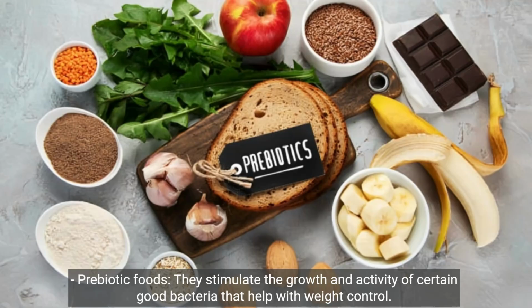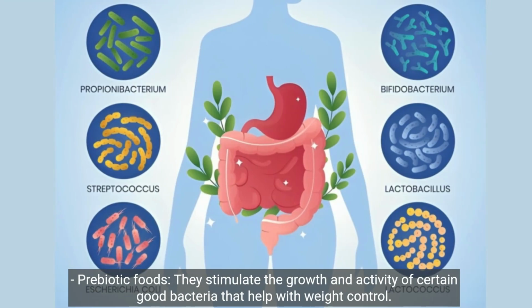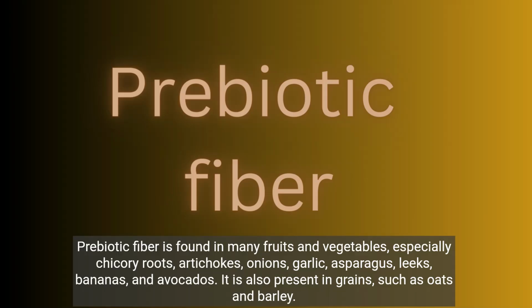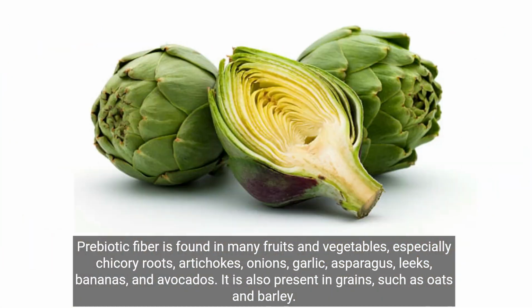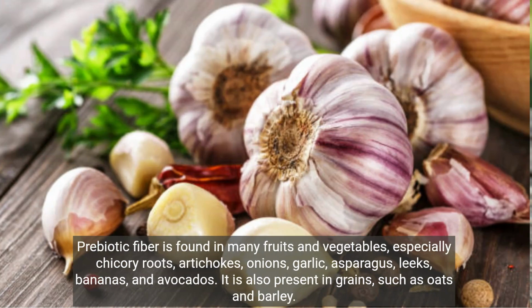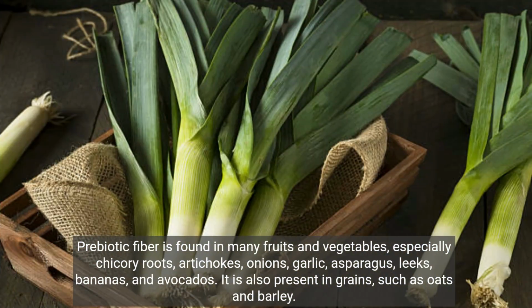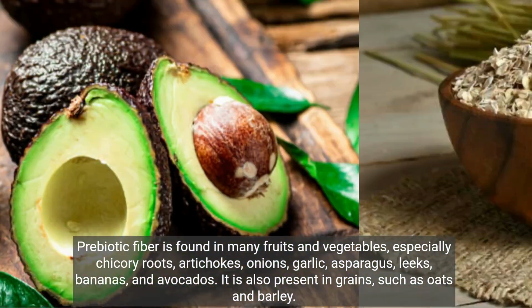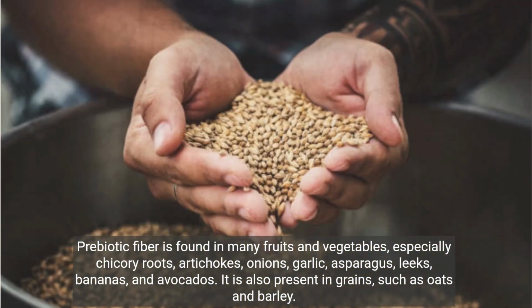Likewise, studies have shown that kefir can help promote weight loss in overweight women. Prebiotic foods stimulate the growth and activity of certain good bacteria that help with weight control. Prebiotic fiber is found in many fruits and vegetables, especially chicory roots, artichokes, onions, garlic, asparagus, leeks, bananas, and avocados. It is also present in grains, such as oats and barley.